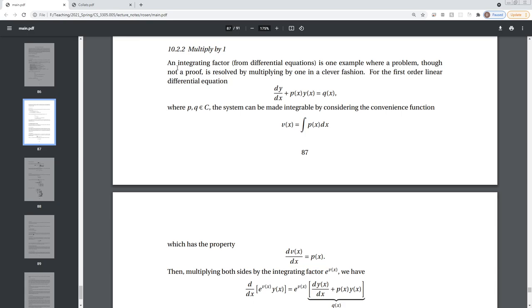So next, multiply by 1, right? Some clever multiplication by 1 is sometimes in line. I like this one. It's from differential equations. It's the concept of an integrating factor. If you haven't gotten to it in differential equations, or you haven't taken that course, don't worry. Some of the notation should look familiar from calculus. So it's not a proof, but it's an example of multiplying by 1 in a really clever way to get past the sticking point.